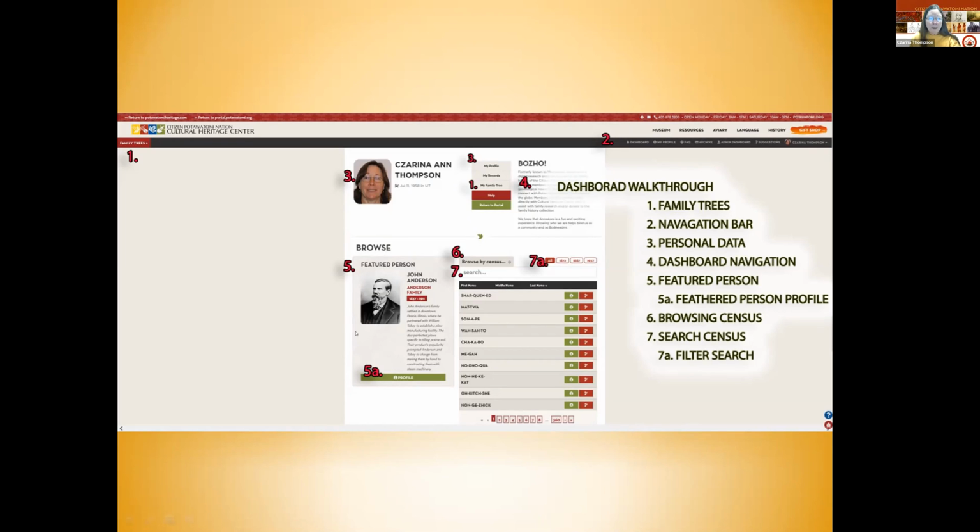But as you come down here, we get your featured person, which is John Anderson, and then you can click down here on 5A, his profile. 6, 7, and 7A are ways to browse the census. And you'll see there's an all button. You can go to the 1872, you can go to the 1887, and here is a nice place, the 1937. I have 1937 in places, but sometimes it's kind of like my Bibles, which I use. And so this dashboard, go through the help, and you'll see the more numbers down here.